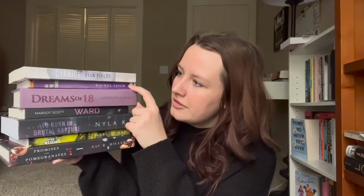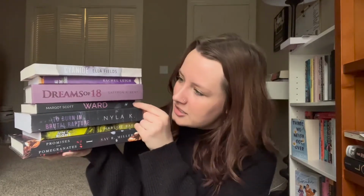I'm not sure how easily noticeable some of the titles are with the lighting and just having a bunch of books right here. So I've got Cyanide by Ella Fields, All the Little Things by Rachel Leigh, Dreams of 18 by Saffron A. Kent, Ward by Margot Scott, To Burn in Brutal Rapture by Nyla Kay, Doing It Right by Harlow Ray, and Promises and Pomegranates by Sav R. Miller. That's how the stack is going to sit.